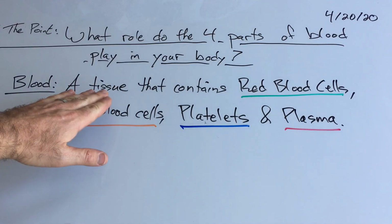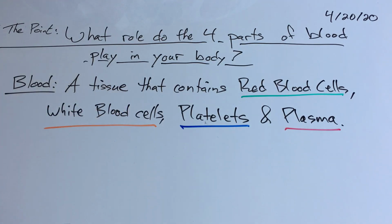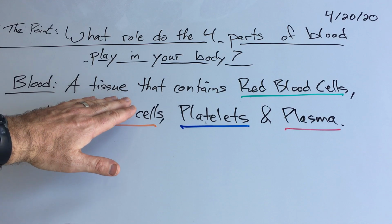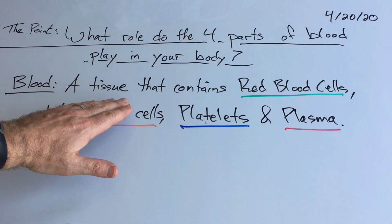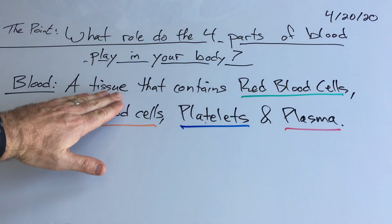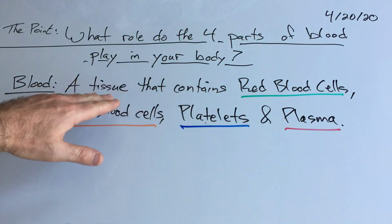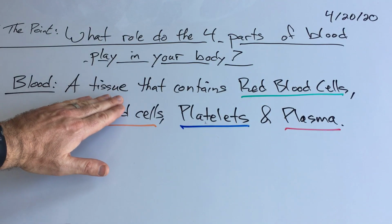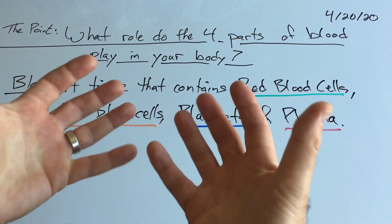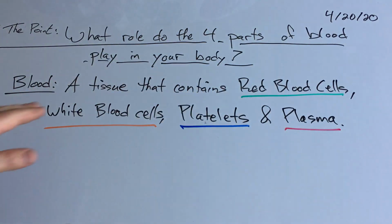But I want to just take a minute and talk about tissue. So tissue is just a weird term in biology. It basically is any group of cells that work together to do a thing. And since blood has all these cells in it and they are working together to do a thing, they're considered a tissue, even though tissue sounds like something physical that you can pick up and hand somebody, like, here's a tissue, right? You can't do that with blood.